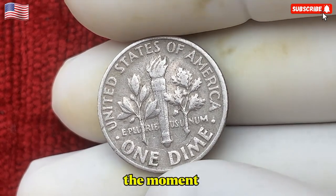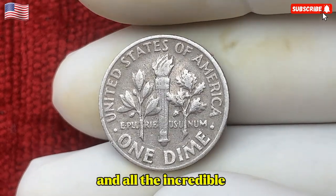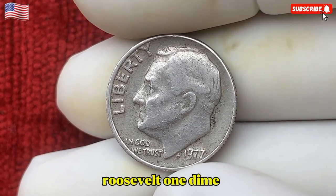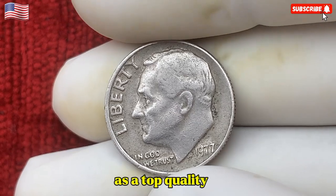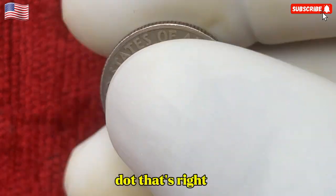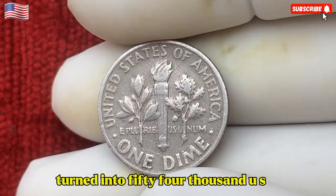And now, the moment you've been waiting for. After all this history, all the clues, and all the incredible possibilities, we reach the final revelation. A 1977 Roosevelt dime, featuring a rare minting error, exceptional condition, and graded as a top-quality specimen by a professional service, can reach a mind-blowing value of $54,000. That's right. Just 10 cents, turned into $54,000.